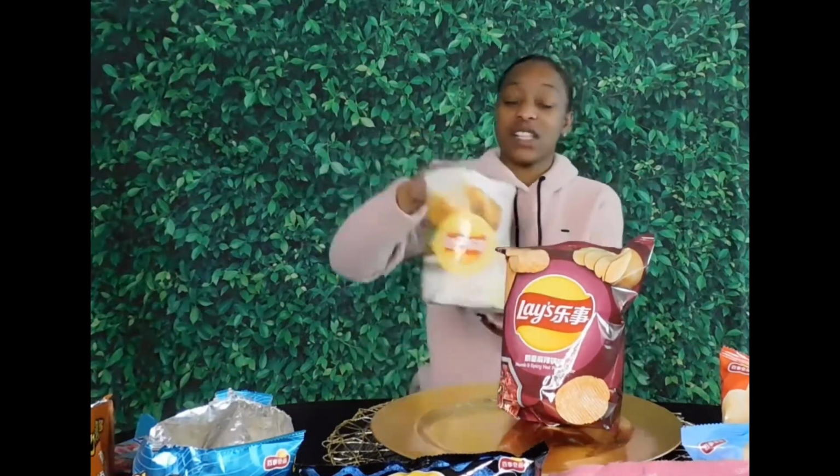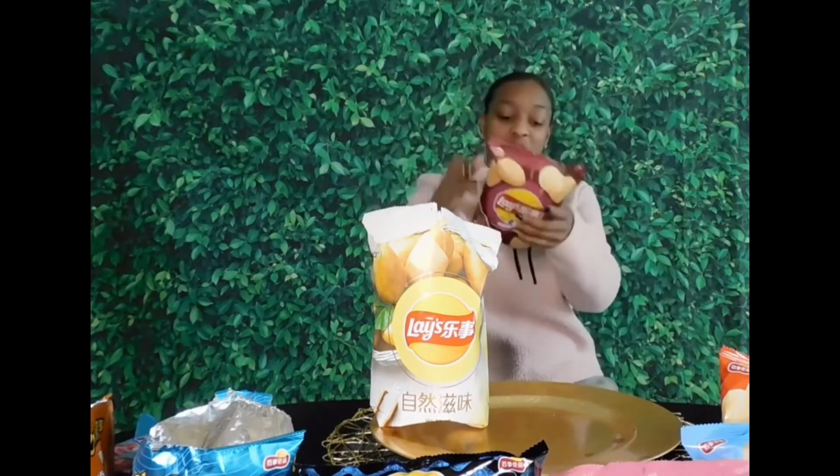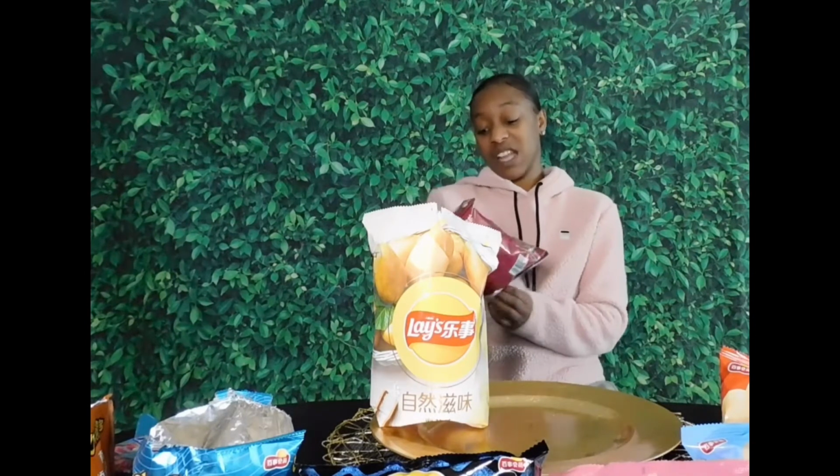I'm excited to try some of the other flavors because they're named after, like, I don't know, American food. And it's interesting to see what they think our food is going to taste like. So, these number one so far. What's these hitting on? So, this bag, this is an Oriental flavor. This one is actually called Numb and Spicy Hot Pot flavor.